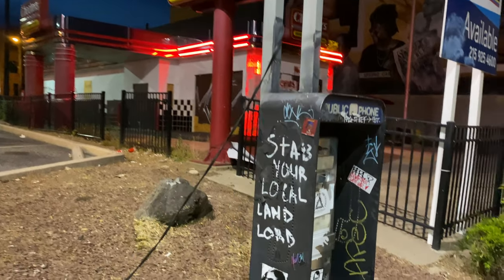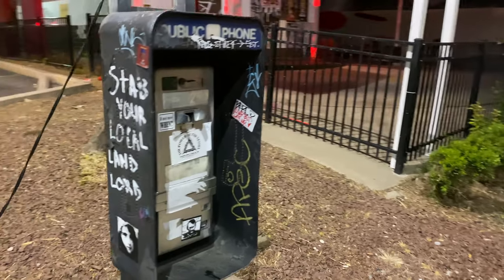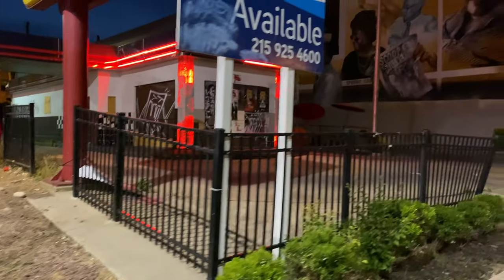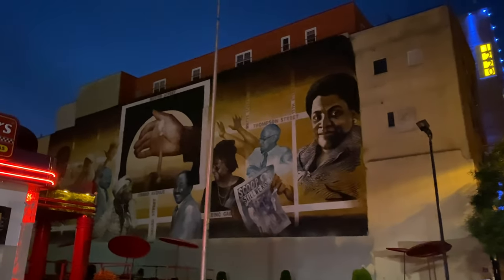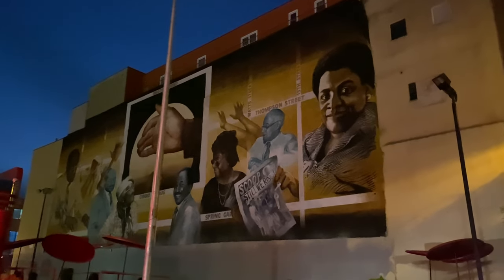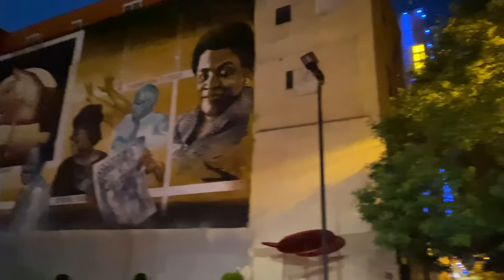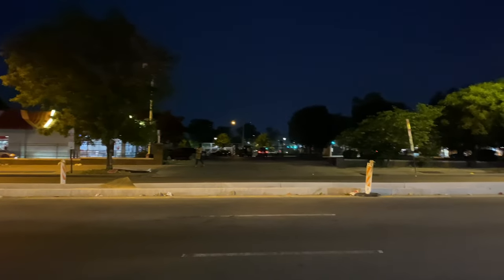Look at this sign, what the sign says. It says, stab your local landlord. They don't got a good relationship with their landlord. They want you to shank them. Yeah, that's funny. Look at that painting. It's a nice painting. Right across the street, there's a McDonald's and a gas station.